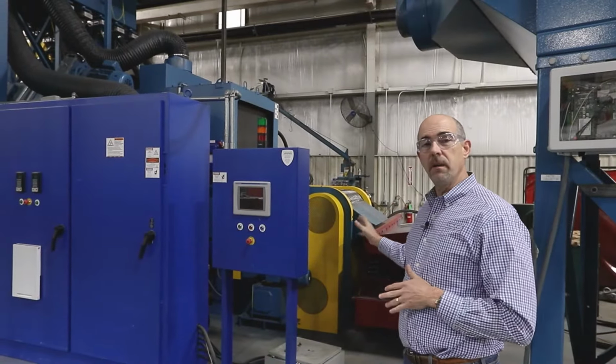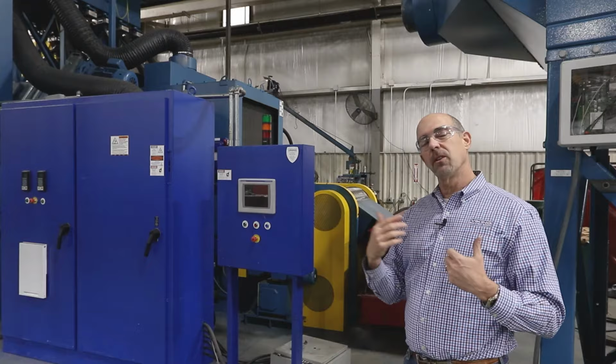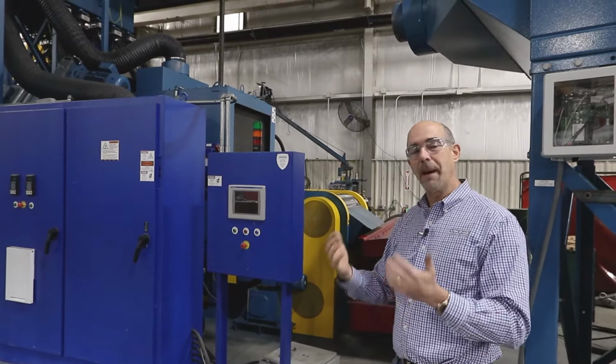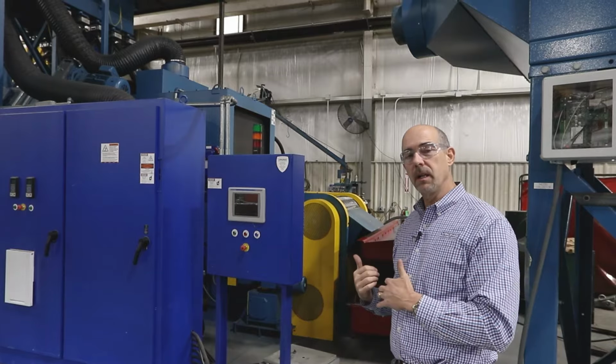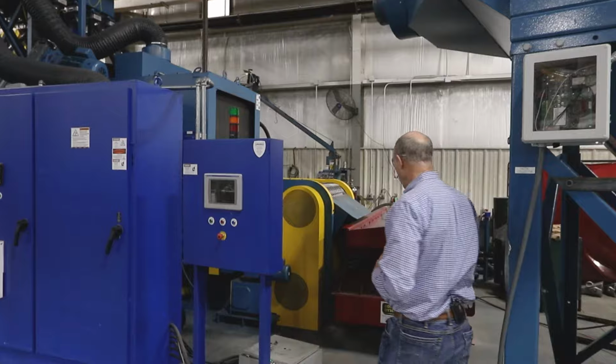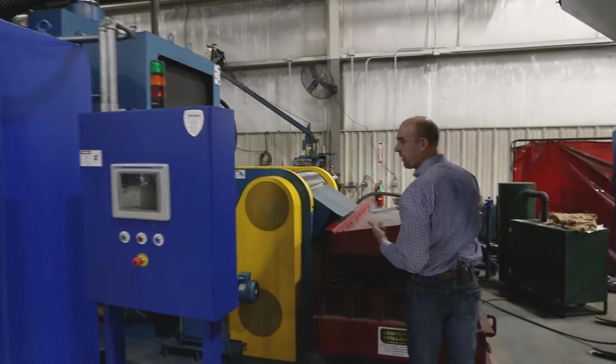At the exit of the unit, where the parts come out, sometimes they'll retain a little bit of sand, a little bit of shot. It's important to be able to get that out of the work and back into the unit to keep the work area clean, but also have better consumption of our shot. So if we move over here toward the exit, we can see kind of how that works.